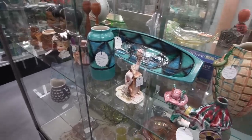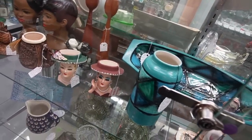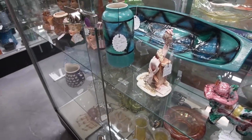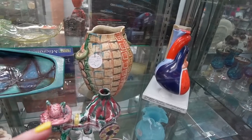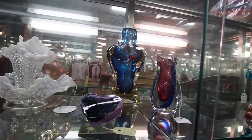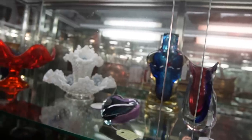Ooh-wee, look at that. It's a beautiful console bowl. $149 for the tray. And then they have $79 on the vase. Pottery vase right there. It is also Italian pottery. That one's only $68. Kind of digging this vase up here. They have $99 on that. It's like a torso.